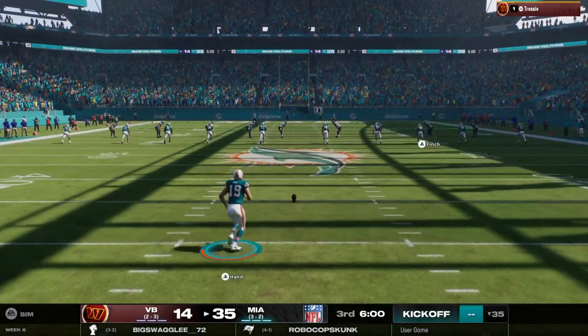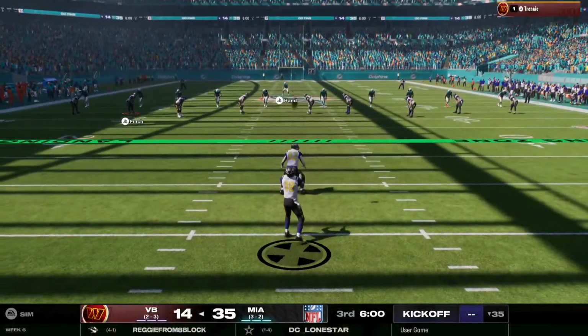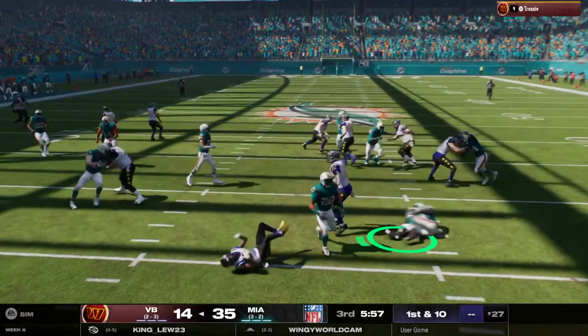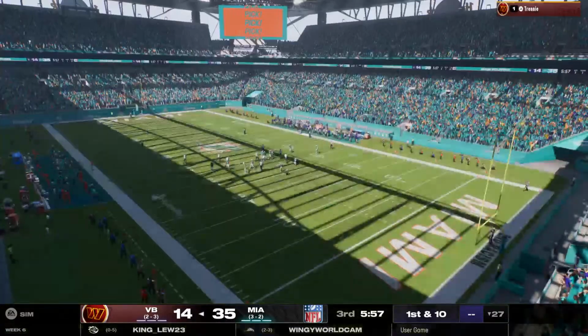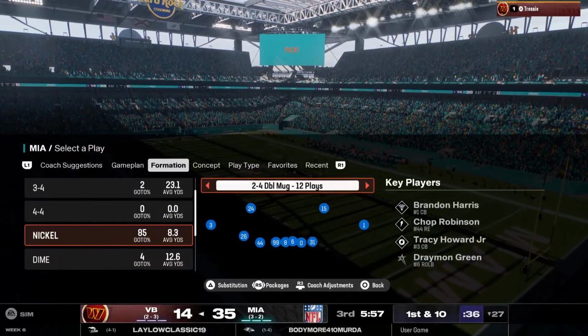Very one-sided first half of action. Will we get a turnaround? Let's find out. The third quarter is underway. From the 6, here comes a return. And it'll be brought down past the 25. Decent field position to start this drive.